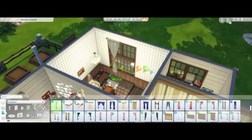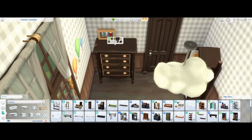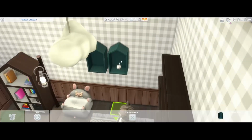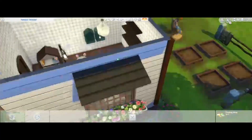That was the only thing that I didn't like about this room, is that there's a lot of empty space behind the bassinet. These shelves here look really cool, but then there's a lot of space on the floor as well, so I did struggle a little bit trying to fill up that space and make it feel lived in and natural without being too bare.